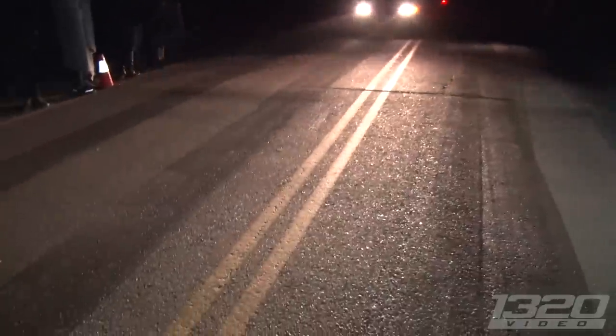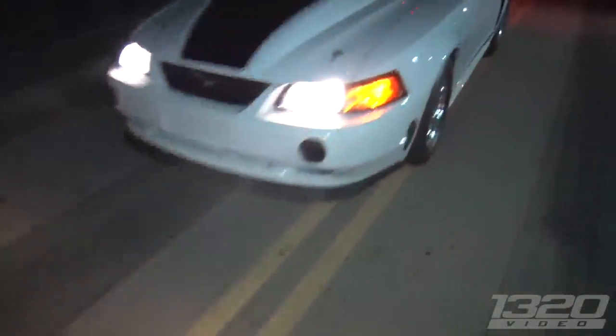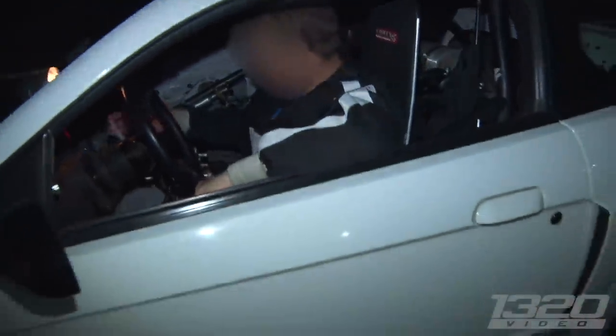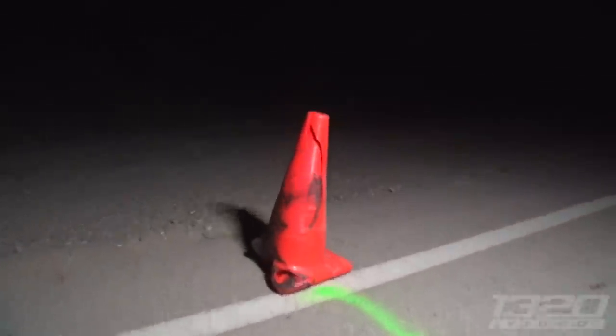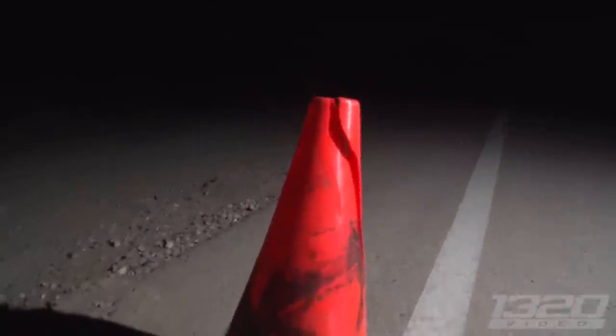That looks fucking close. I smacked that cone hard. It's out in the middle. I know. We'll move it. Right. They said it was a GTR by a bumper. That had to be. I smacked that cone hard. Good saving it, man. I hit that cone real hard. The damn Mustang hit the cone. We're really happy it hit the cone and not us.